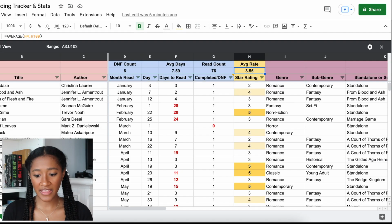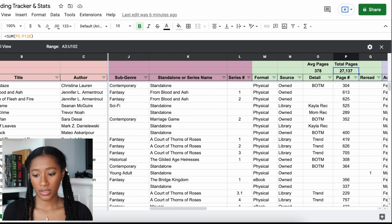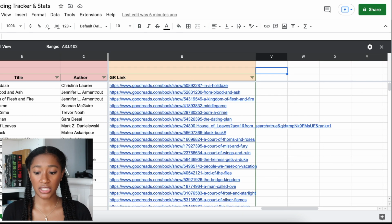You know, I want to have a big goal, but not feel anxious about reading a certain amount. And then I have my average rating here, which is 3.55. And then moving along on the top row here, my average page count per book is about 378 pages, which is kind of more than I would have thought. That's a lot. And then the total pages is approximately 27,000 pages read in 2021. That's pretty good.